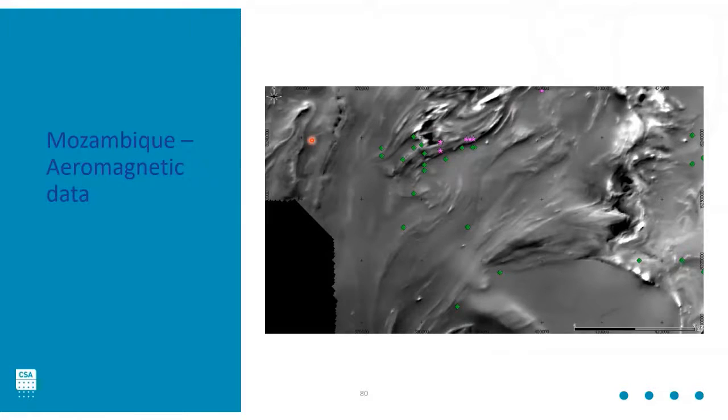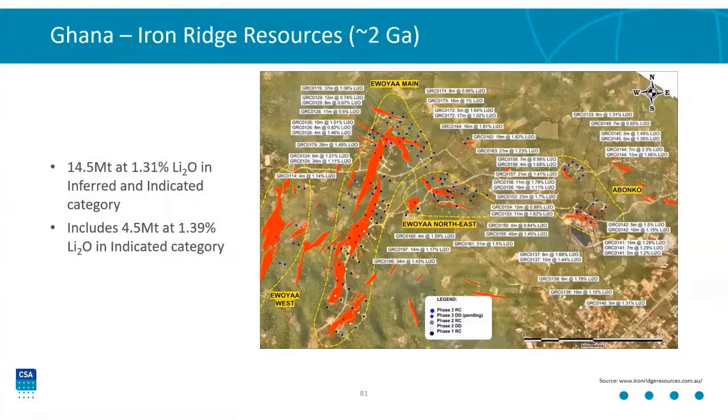And Ironridge, just bring a bit of West Africa in. They've got quite a small resource at the moment, but again, you can see there are a lot of pegmatites around here. And I think more recently, in some of their sterilization drilling for their plant, they discovered a whole swarm of pegmatites. So again, if there's one lithium-bearing pegmatite, there are often others around. And it's just understanding the structural regime into which they intruded, being able to target these quite effectively, it helps.